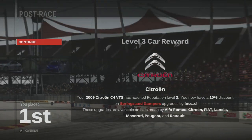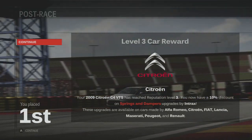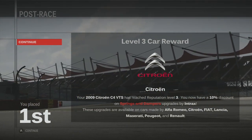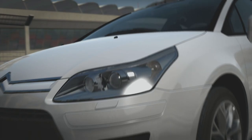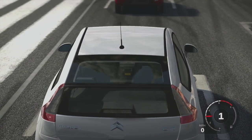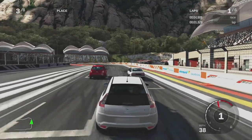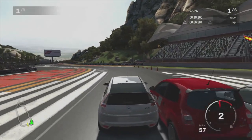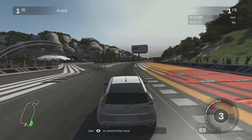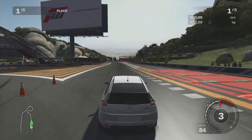Not bad. So we now got a 10% on springs and dampers upgrades by Intrax, as these are available on cars made by Alfa, Citroen, Fiat, Lancia, Maserati, Peugeot, and Renault. Not bad. Slow car does equal more content. Agreed. It's already getting dark outside. But luckily, in 7 minutes, my lights will automatically turn on. So, resolve. Not bad.